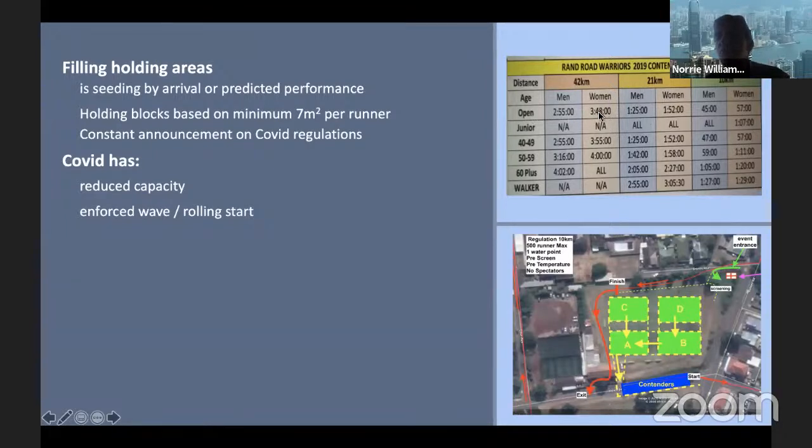And a woman, 3:48, there's the half marathon times and there's the 10 kilometer times. And as you can see, there's 60 plus and so on. So we're taking all of those people and we're putting them into the contender field, which we started ahead of the mass field.